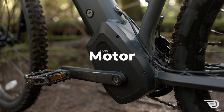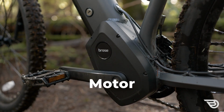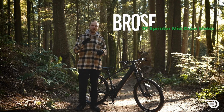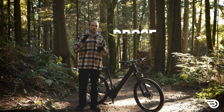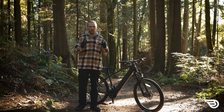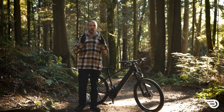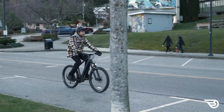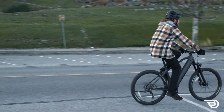Probably one of the most important components on the Prodigy is the motor, and it's being powered by the Brose TF Sprinter mid-drive motor. Now, the weight distribution and just the general performance of this motor are head and shoulders above other units that we've tested in the same price point. Most of those other units were hub motors, so we're talking about a completely different style. The Brose TF Sprinter is an elegant and refined motor.